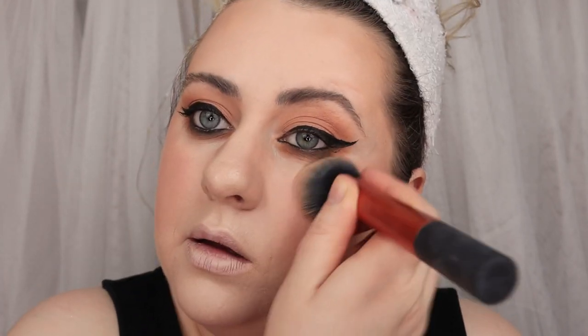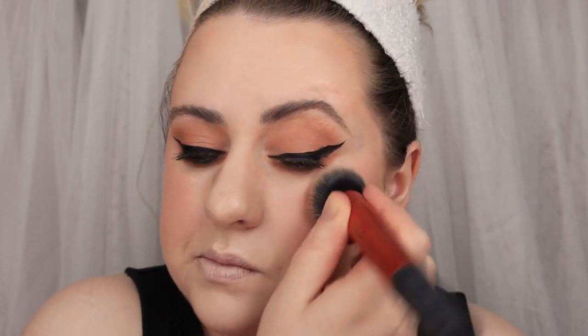So it's quite pigmented, so I'm just going to use my foundation brush again just to dull it down a wee bit. Nice, very nice.